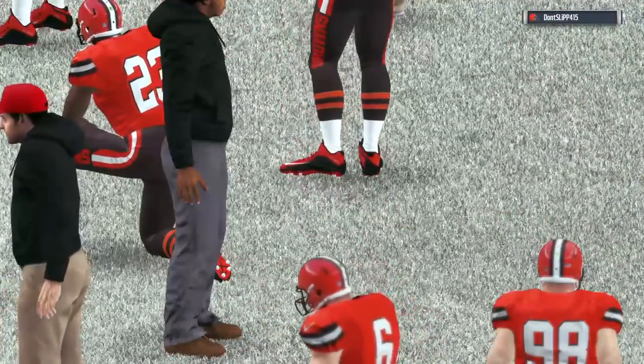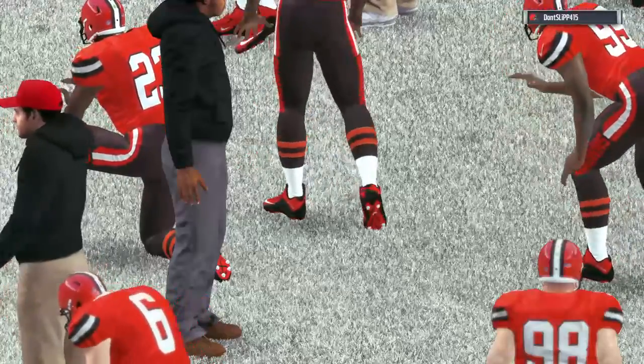It's a win for the Browns, and they're happy in the dog pound as we say so long from Cleveland.